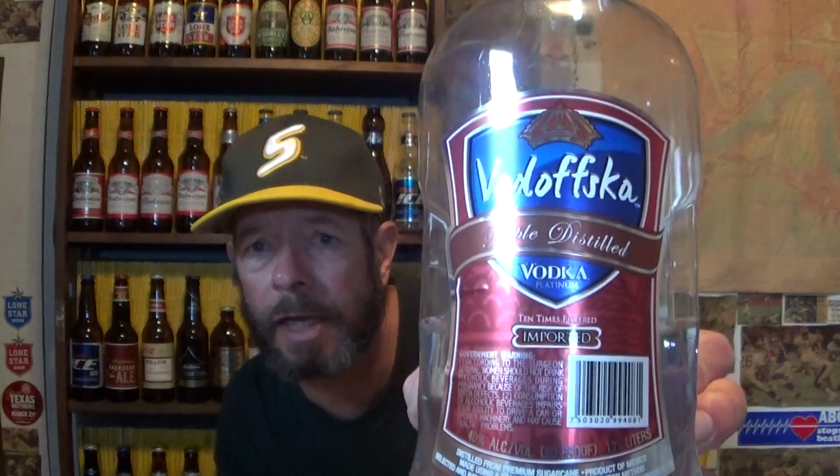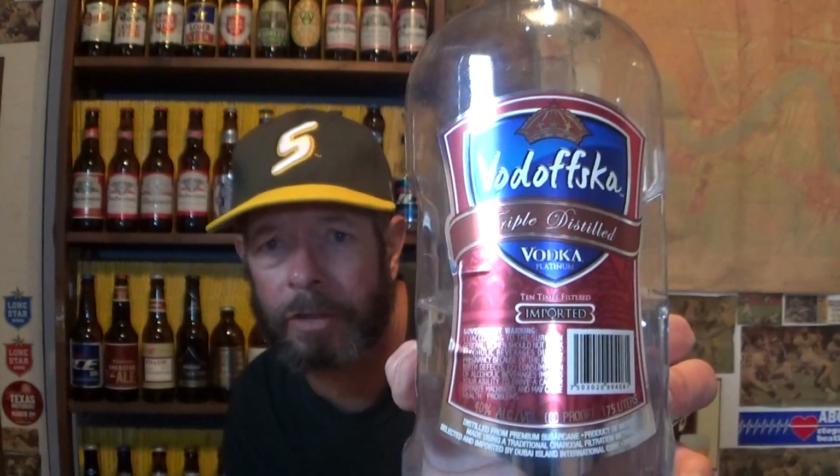Vodoffska, all right, sugarcane vodka. Introduced in 2015. It's produced in Mexico for Dubai Island International. There's no website. It's got brown, two shades of red, two shades of blue, silver. It's a nice looking label. This is a big plastic bottle. That's all I could find. Didn't see a glass bottle. There may be some. This bottle was so cheap though, $7.99 for 1,750 milliliters. True story.